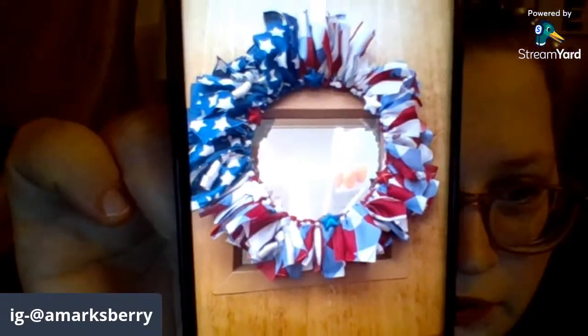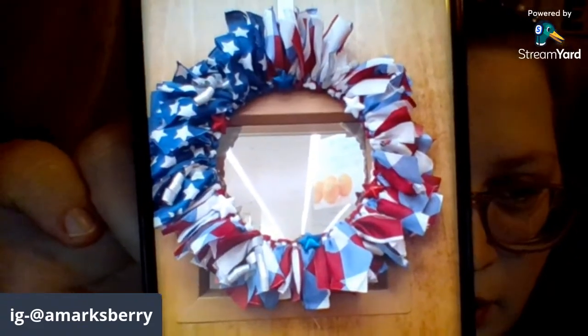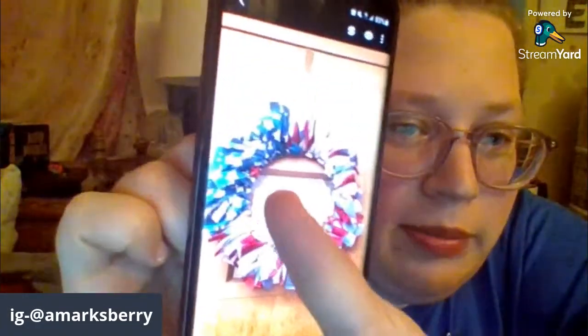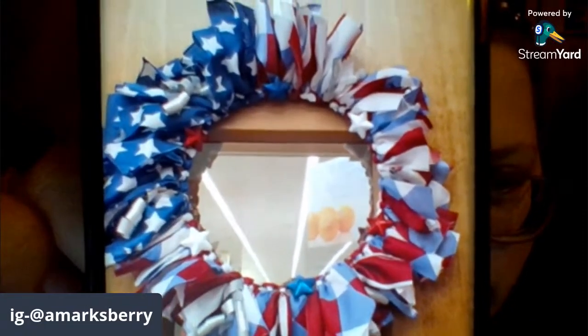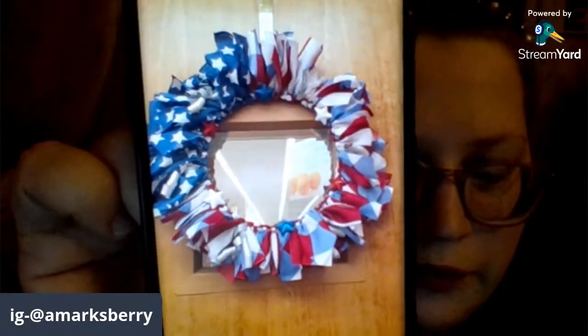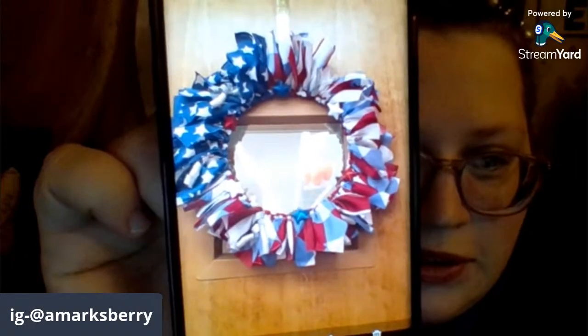Let me see how much detail you guys can see. I made this for the 4th of July. It's made out of bandanas, and there's some silver ribbon periodically throughout. Then I have stars around the center in red, white, and blue as well. I just have it on a wreath hook on our pharmacy door to our counseling room where we do our vaccines.